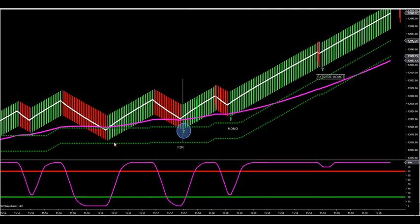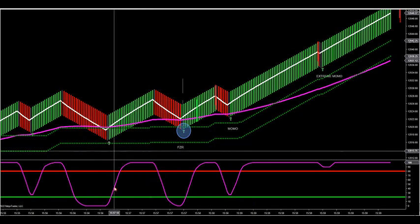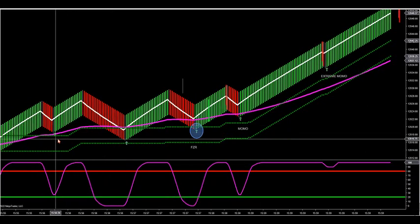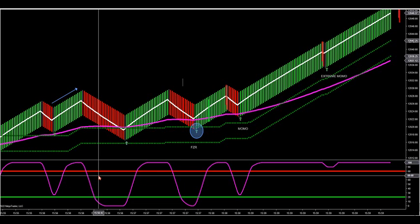Now what I don't like to see is a Momo first into an FCR. So let's say we print there, right? Why don't I like this? Why don't I like the Momo first, then the FCR? Because you don't have a lot of punch, because you're not confirming a deep retracement. Look how this Momo doesn't have a big punch.